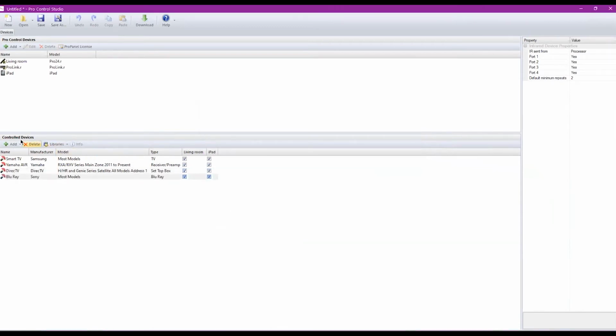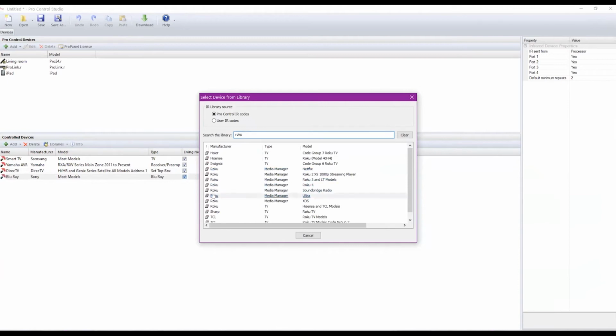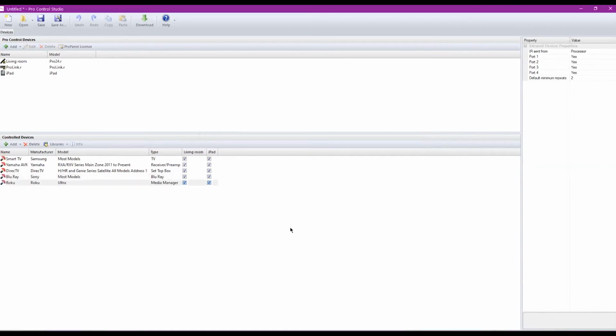And then last but not least, I promised my customer I would give them a media device such as a Roku. I'll give them the Roku Ultra. Let's change this from Media Manager to Roku, and I will select the Roku for both my devices. I hit OK. And now I have pretty much everything I need as far as what I promised my customer.